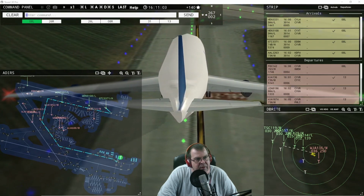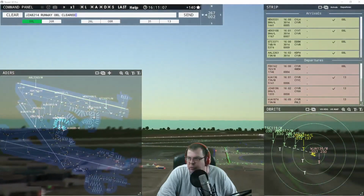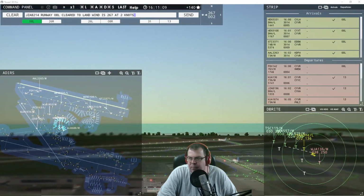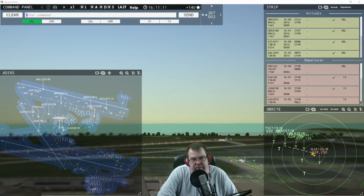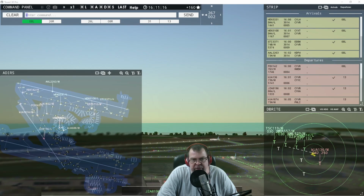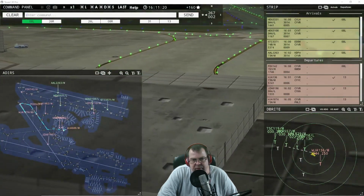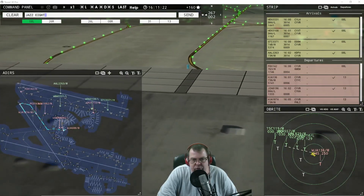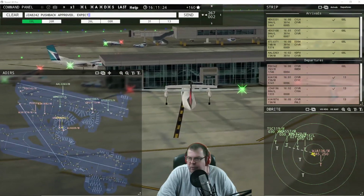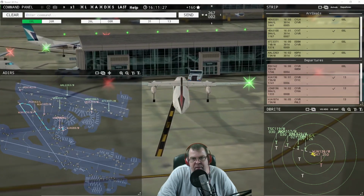Giant 3371 Heavy. Jazz 8214, runway 08 left, clear to land, wind is 267 at 2 knots. Jazz 8214. Ground, WestJet 688 request taxi runway 13. WestJet 688, continue taxi. WestJet 688. Jazz 8242, pushback approved, expect runway 13. Ground, 13 pushback approved, Jazz 8242.